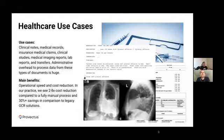As we see, the main benefits of introducing an IDP solution for your organization are to reduce the operational time and do the cost reduction. In our practice, we see 2 to 8 times cost reduction compared to fully manual processes, and 30% plus reduction compared to old legacy OCR solutions.